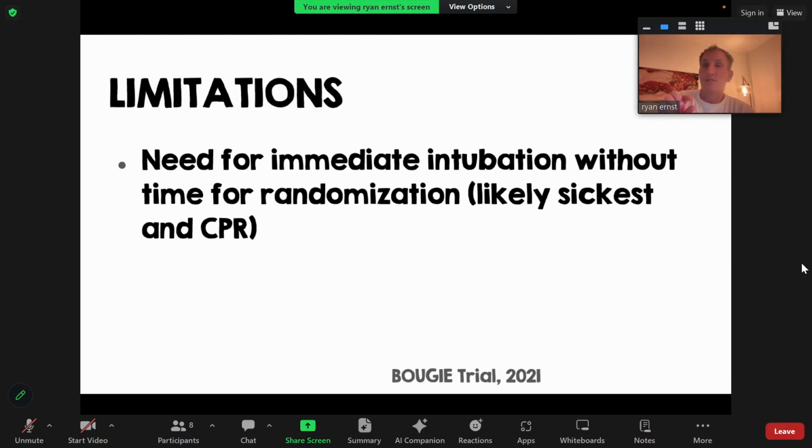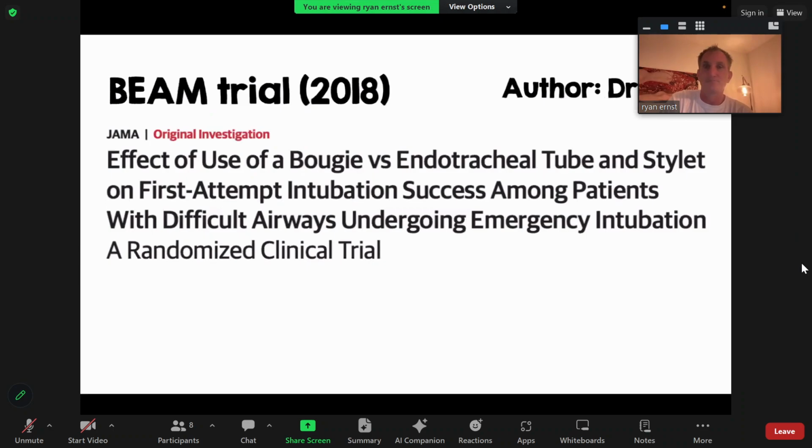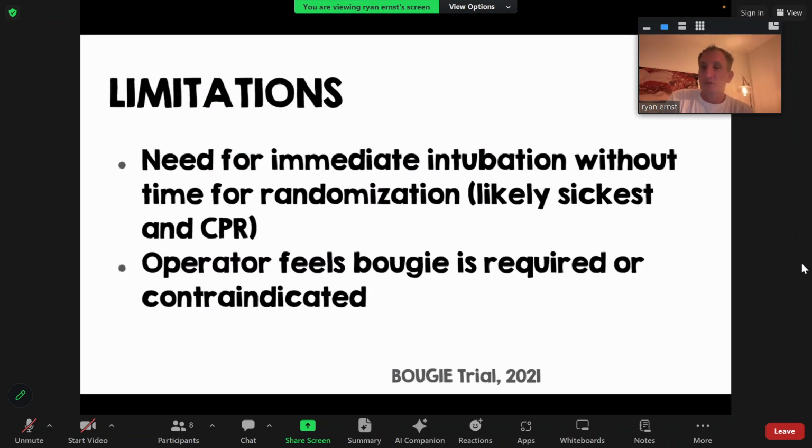So looking at the methodology and the inclusion and exclusion criteria really helps us say, is this conclusion relevant for my practice? Another exclusion criteria is if the operator felt that one modality was required as opposed to the other. And so there also may be cases when they're like, oh, these are clearly obese COPD patients that I think bougie is really going to help. We excluded them, so we may lose some of the benefit from those patients. So it's a good trial and the findings are interesting, but we may be losing some of the benefit.